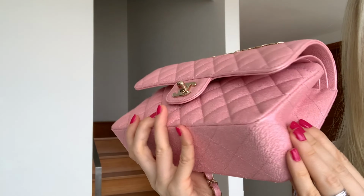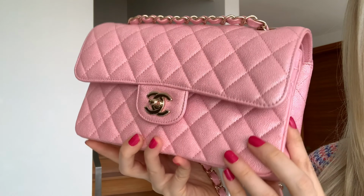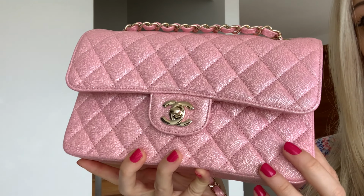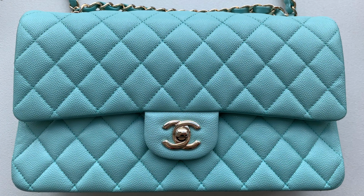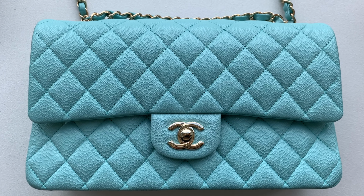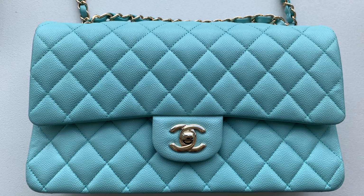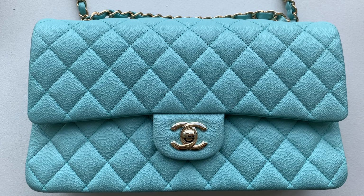However, Caviar can be different. It depends on the batches. Some Caviar is more sturdy than the other. For example, this one is from the Cruise 19 collection. It's not very soft, but it's not very sturdy. It's much easier to scratch this bag than this one.